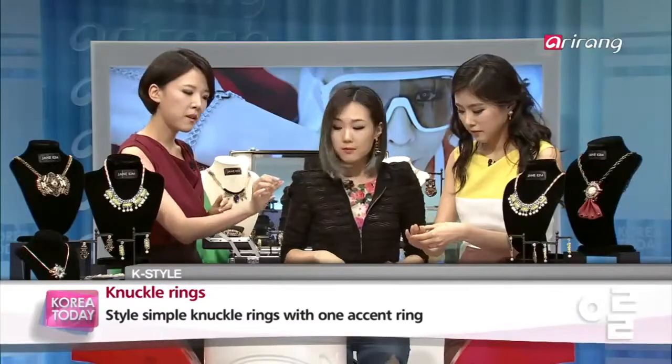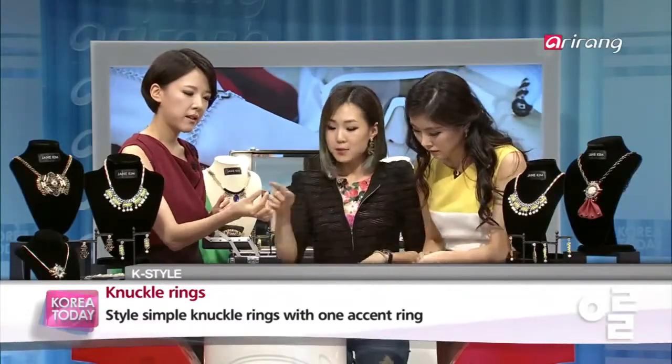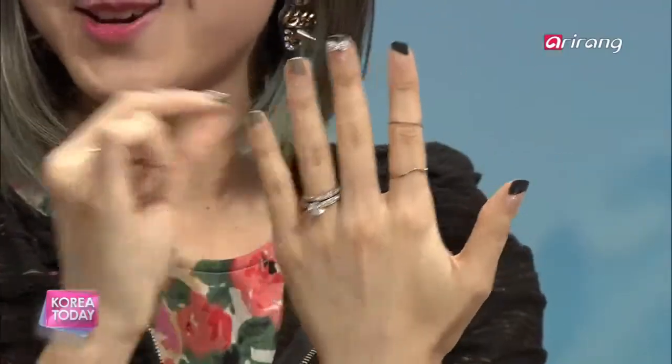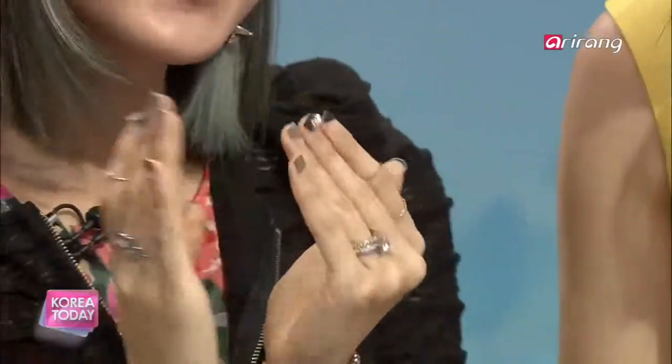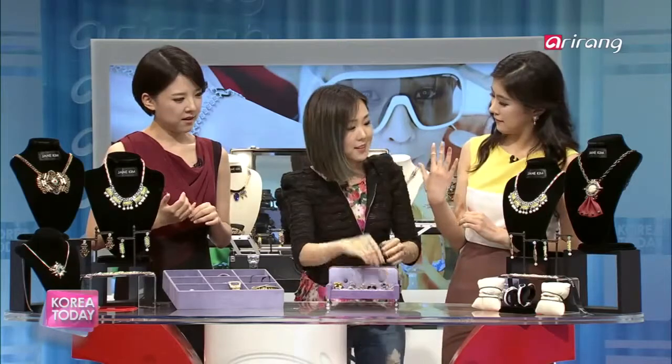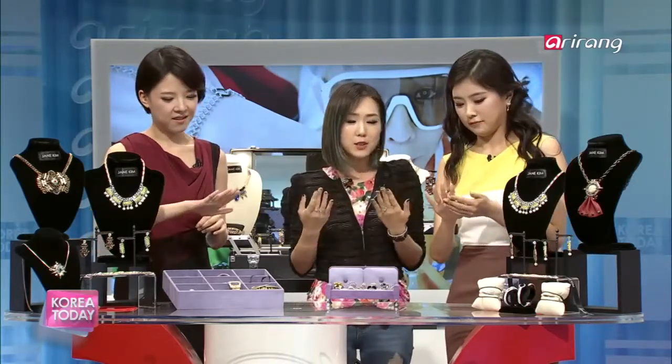Okay, so these small size rings are knuckle rings, right? Yep, these ones are knuckle rings. Like ones that can go on all of the different sections of your fingers. Right. Yeah, so it seems like a bit much at first, but you get used to them and it grows on you. Like this? Yeah, just placing it along there. You just have to make sure that it fits because it can actually fall off your fingers if it's not the right size. They're actually surprisingly comfortable. They are, you can get used to them.